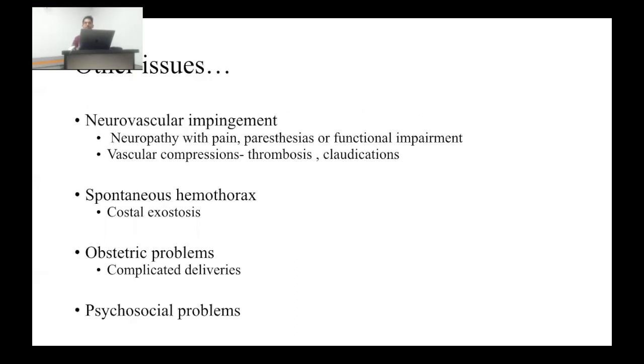Other issues are neurovascular impingement, such as pain, paresthesias, functional impairment, and vascular compression, with complaints of sudden increase of pain, thrombosis, and claudications. One thing we need to be clear about in our patient: these costal exostoses can lead to spontaneous hemothorax. So with any respiratory disturbance, she needs to come back immediately. When she grows up, she can have obstetric complications such as complicated delivery. And of course, in any child with short stature and deformities, psychosocial problems can be important.